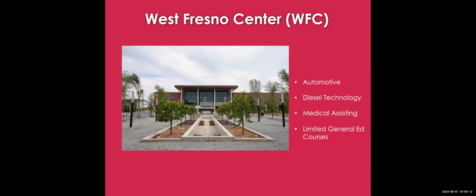Finally, we have our West Fresno Center. So this is an extension of our main Fresno City College campus. At West Fresno, you can take courses in automotive, diesel technology, medical assisting, and maybe even some general ed courses. When you are registering for your courses on self-service, make sure to pay attention to the location because some may be at West Fresno and not our main Fresno City College campus.